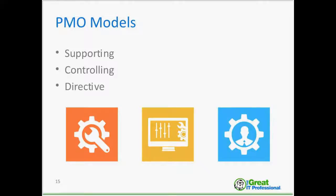Okay, the directive model actually takes over the project, and by that I mean that all the project managers live and work in the PMO. Okay, they're not part of the business unit. They're not part of IT. They may have those skills, but they report to the PMO. They adhere to the methodologies. They are assigned to the projects, and each of the project managers report back to the PMO to guarantee a high level of consistency. All right, so again, repeatability, consistency.